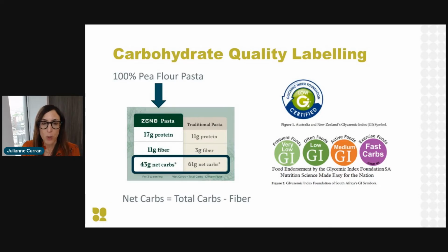So with respect to ways to communicate carbohydrate quality, that potentially could be one option, that ratio. We're seeing this example here on the left, a product in the marketplace where they are calling out the net carbs in the product that was made with 100% pea flour compared to a traditional pasta made with wheat flour.